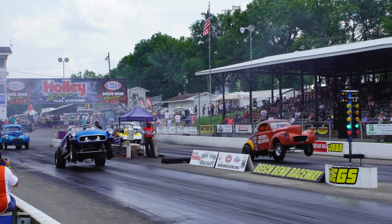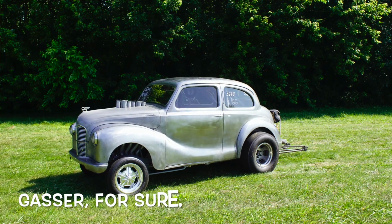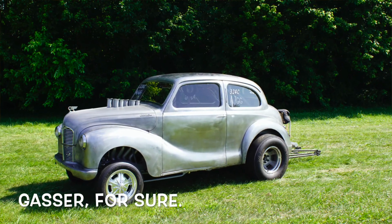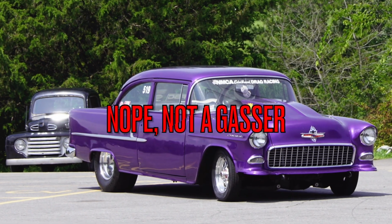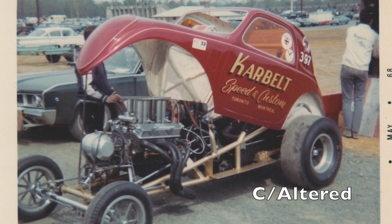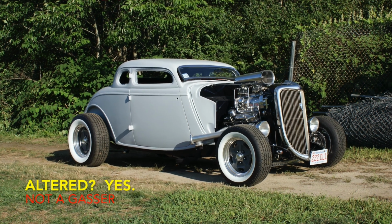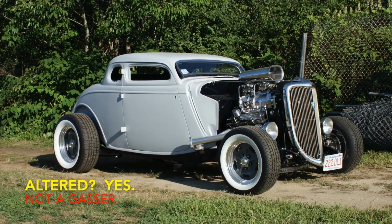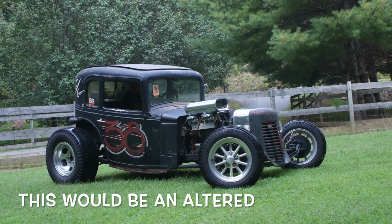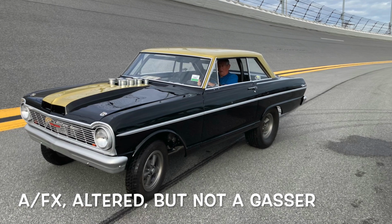So how did the gasser classes come to be? Well, early on in the NHRA history, they had just a few classes for racing. They had your stock class, which the cars had to remain extremely stock, with very, very limited modifications. And you had your altered class, which everybody kind of has an idea what an altered is. Those bodies could be cut down, chopped, narrowed, widened, slammed, stretched. The wheelbases could be altered like crazy. And you could do all sorts of stuff in those classes.